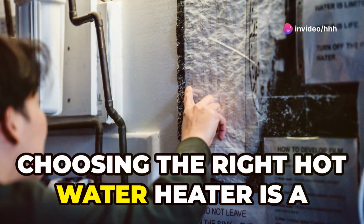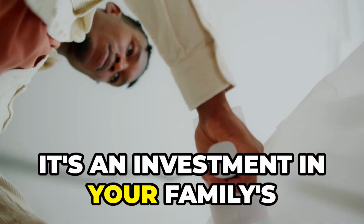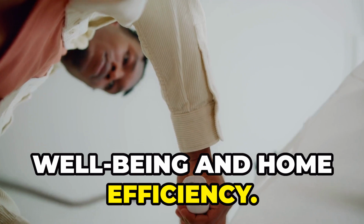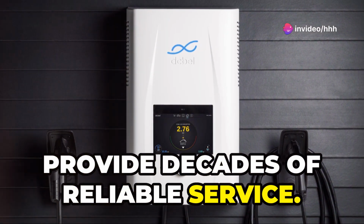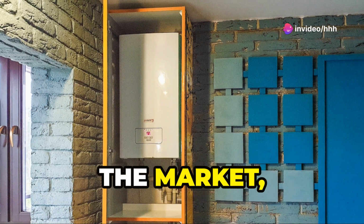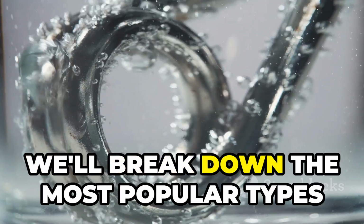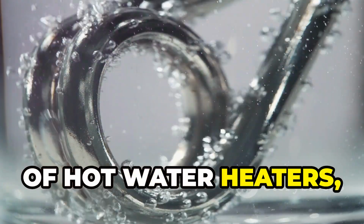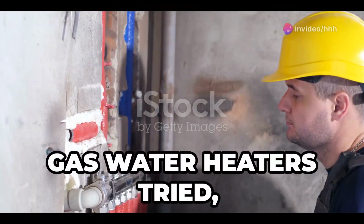Choosing the right hot water heater is a decision no homeowner should take lightly. It's an investment in your family's well-being and home efficiency. A well-chosen hot water heater can provide decades of reliable service. With so many types of water heaters on the market, it's easy to feel overwhelmed. But fear not, we'll break down the most popular types of hot water heaters, exploring their unique advantages and disadvantages.